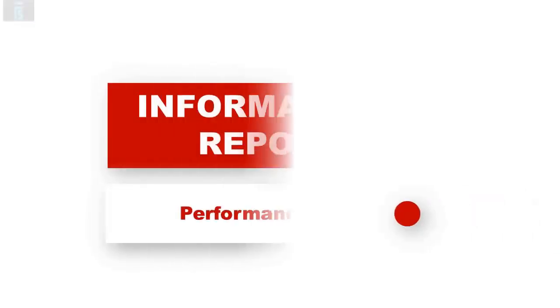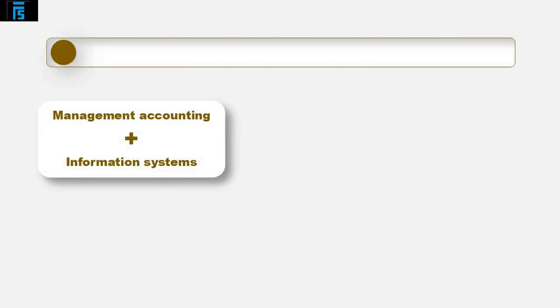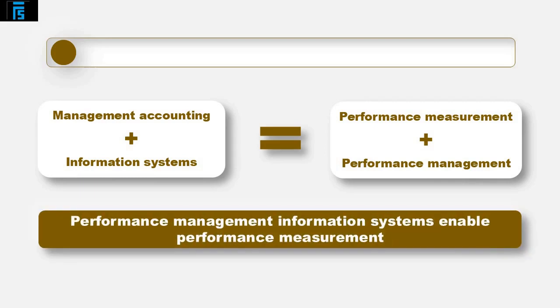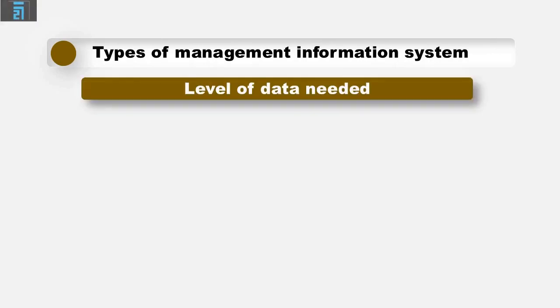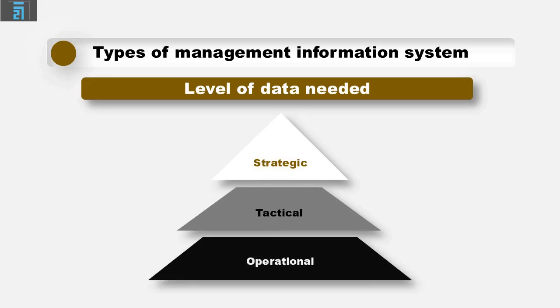This session will cover management information systems and reports. Management accounting and information systems are an integral part in producing the information that managers use for performance measurement and performance management. Performance management information systems will provide the information which enables performance measurement to take place. The type of management information system needed will depend on the level of data needed to support the company's decisions to be made. Planning, control and decision making can be classified into a three-tier hierarchy known as strategic, tactical and operational. So let's look at each in turn.